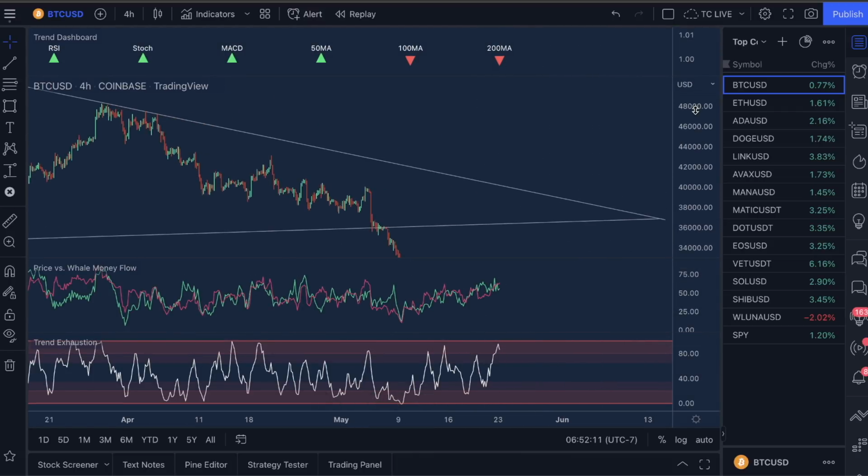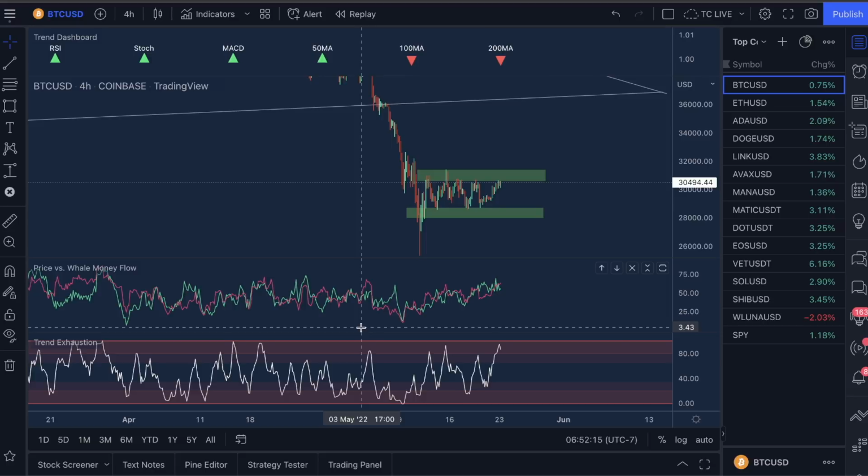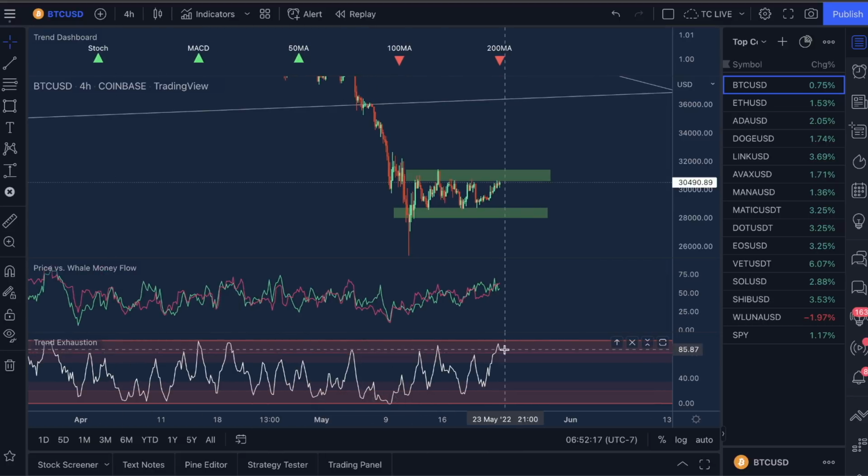And it just makes sense because look at the structures here. You're just in a channel. This tells you guys the indicators are actually working perfectly. Trend exhaustion, top red section, tells you the trend's overextended. Yeah, it's perfect because it's telling you that the trend is over to the top section where it was before.